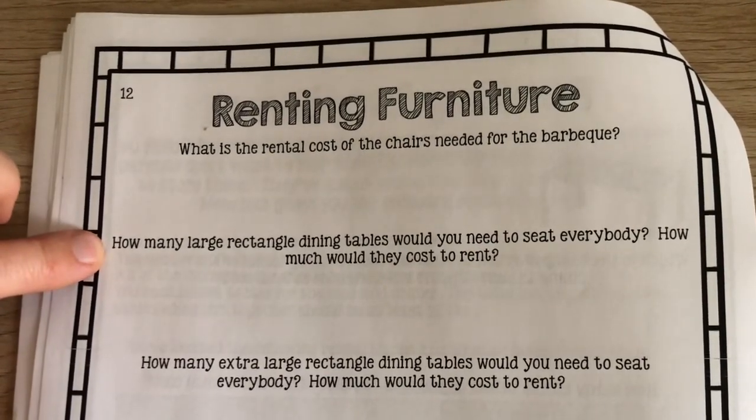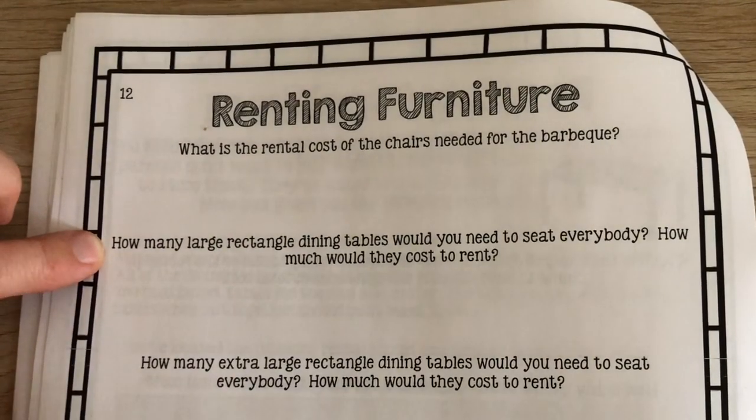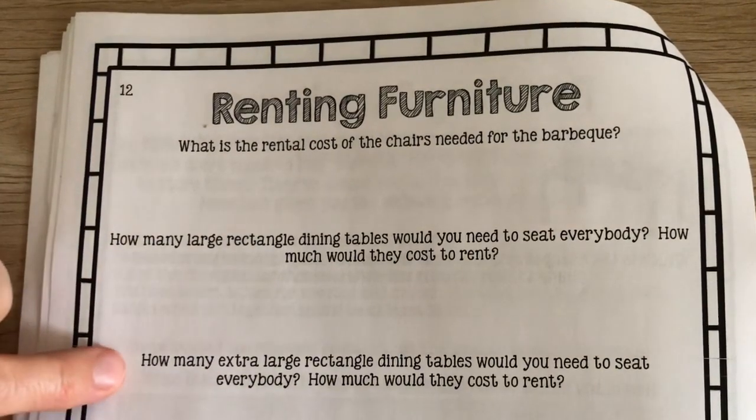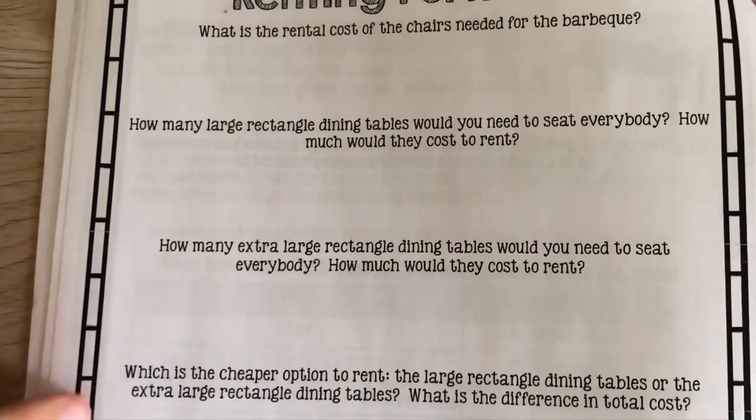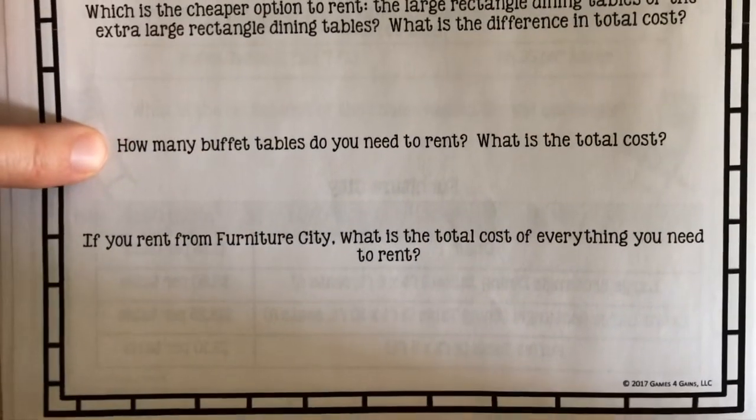So like for this one, how many large rectangle dining tables would you need to seat everybody? And how much would they cost to rent? This one also has two questions in it. This one has two questions. This one has two questions.